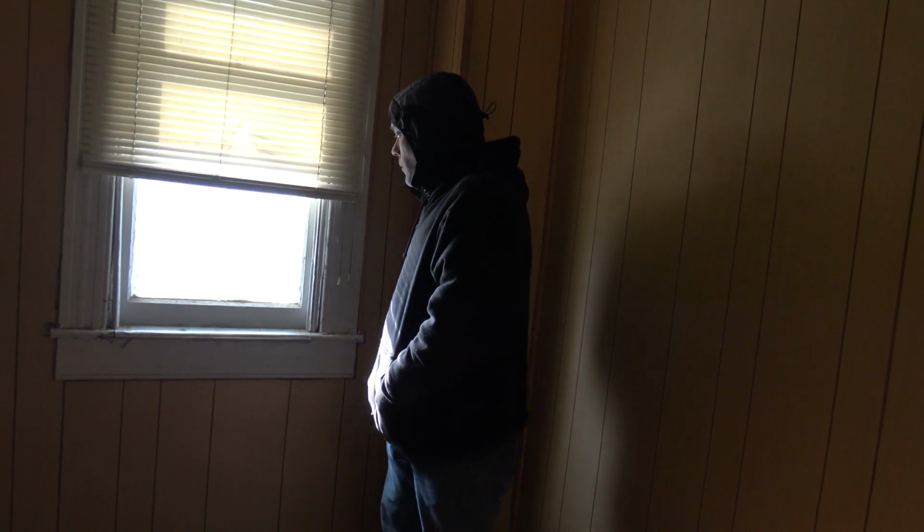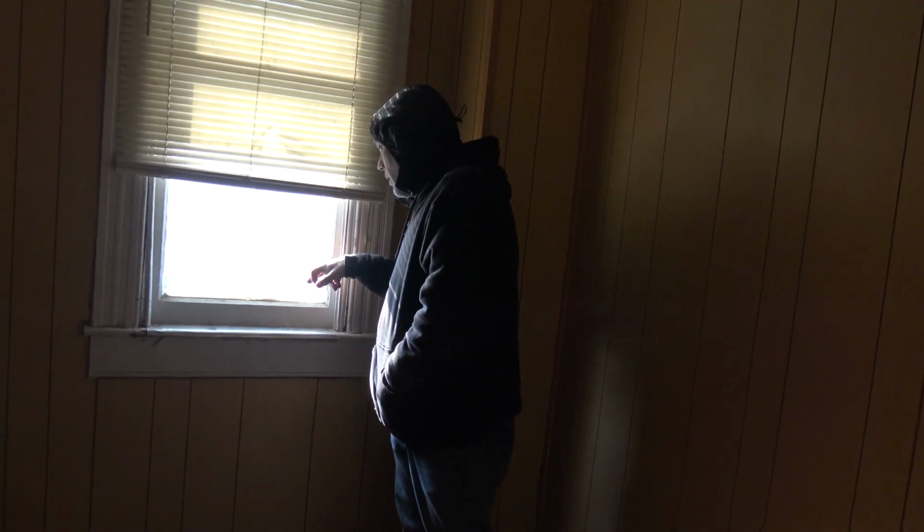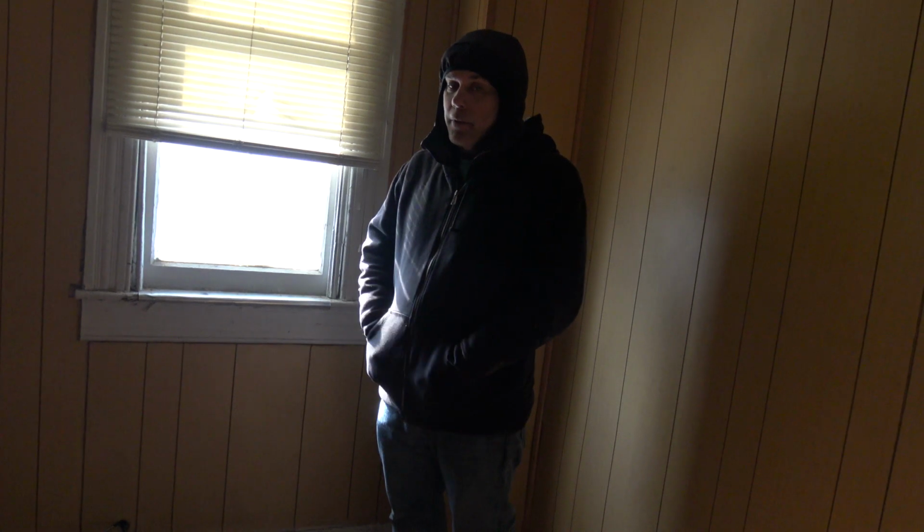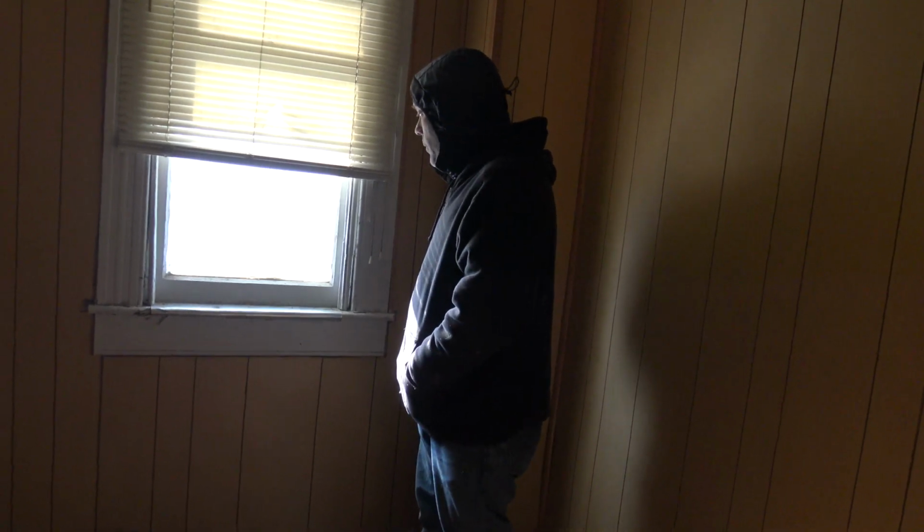So, I wouldn't feel comfortable walking out on that porch right there till the demo's done, underneath of it and all that stuff. You don't wanna walk out there and, you know, there's like rotted wood and you fall through and break your legs or something like that. So that's something I would definitely be careful of.